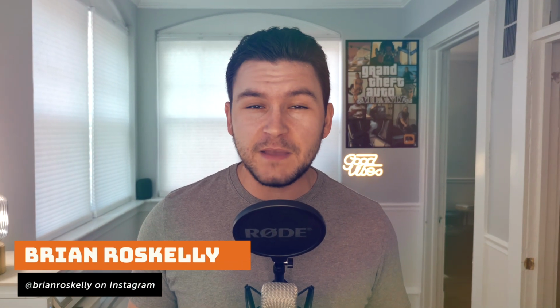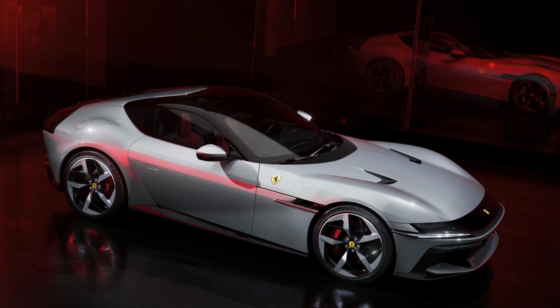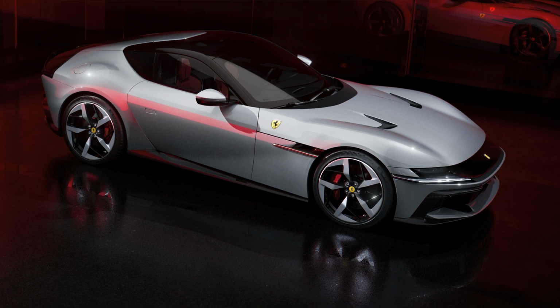Say it in English, and it's a little clumsy. Say it in Italian, and it's also a little bit awkward. I've been working on my Italian every day since college, and the fact that I can't roll my R's probably doesn't help. Either way, the 12Cilindri is all about the engine.